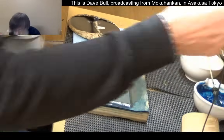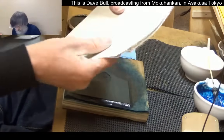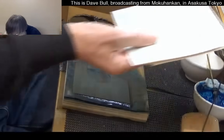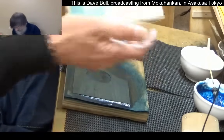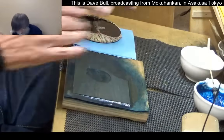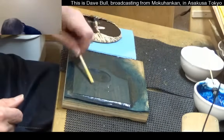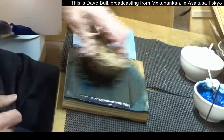Another excursion in video, yeah. Okay, that's the first tint. That's the weak blue just once. Now we do it again on the same, a bit lighter pressure for the rubbing now, for the second coat.